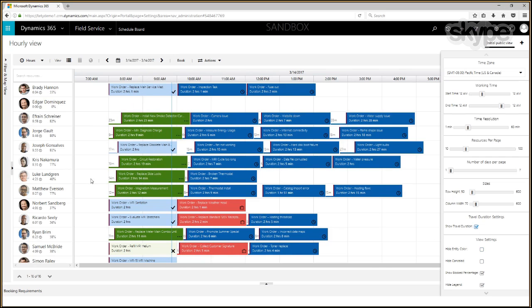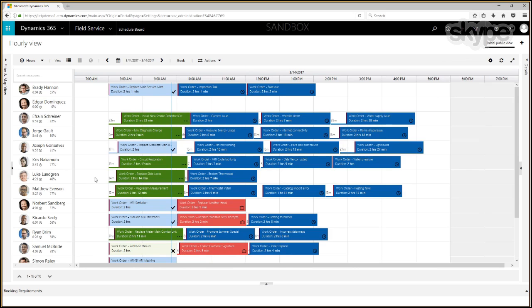I personally like it. So if you can see, there is a color bar next to every single booking. It represents the entity color. You can also turn it on or off, but you can easily change it as well.